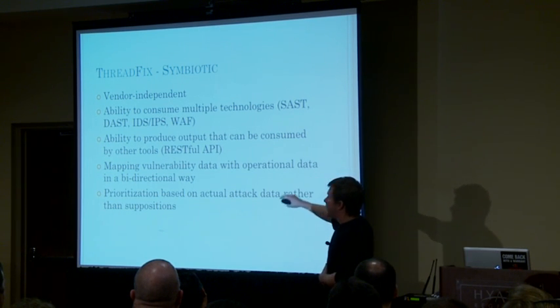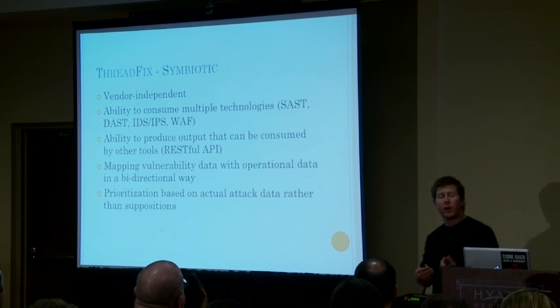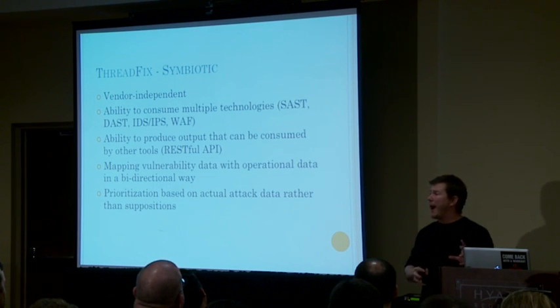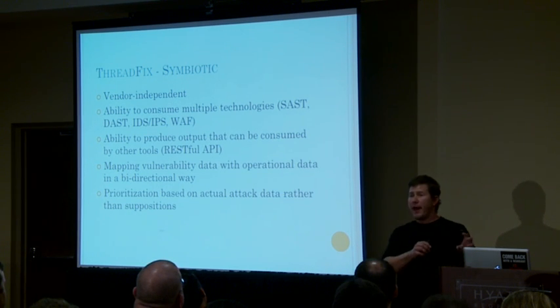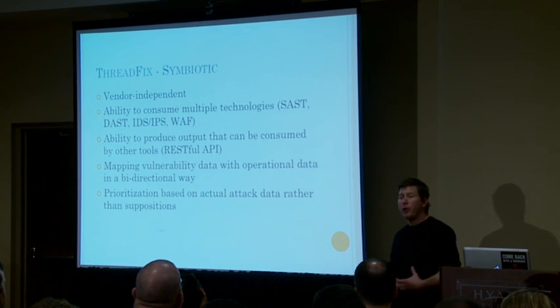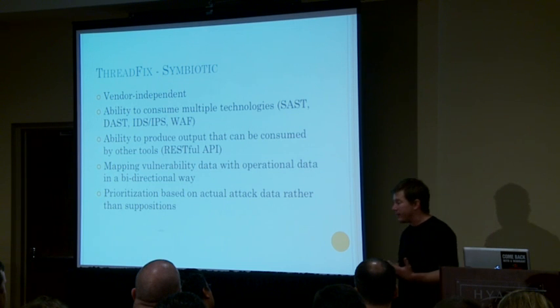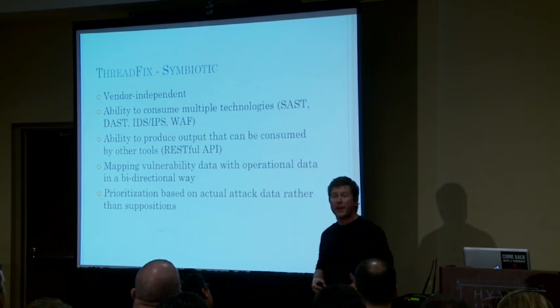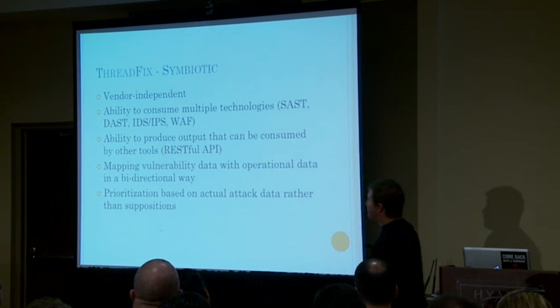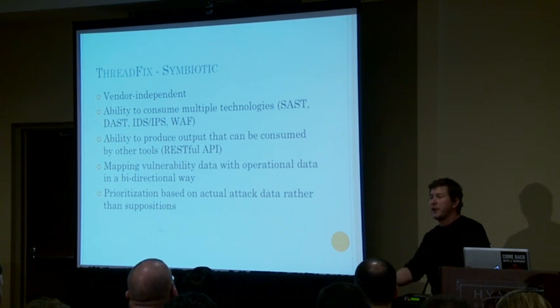We also, in communicating out to these web application firewalls and IDS systems, can pull data from the logs back in and map that back to the vulnerabilities that caused the creation of these virtual patches. And so all of a sudden, the software security team starts to see operational data that they might not have had access to before. This lets you do prioritization, because you're communicating between these different teams.